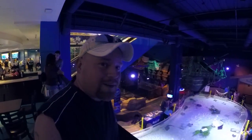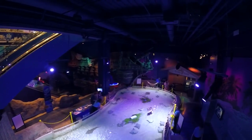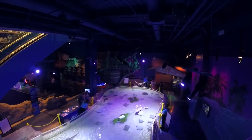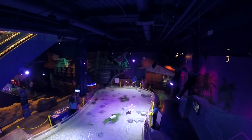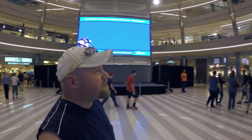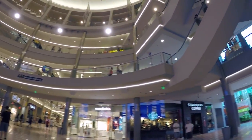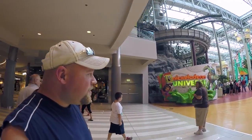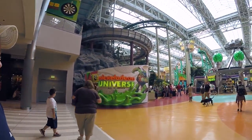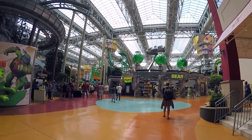It's $25 extra to go to the aquarium, but you can see the stingray from down here. Once you pay, you actually get to go down there and pet the stingray, which is kind of cool. Okay, this place is massive. You got a big screen TV. I'll pan up. You'll see all the floors. The Nickelodeon Universe in the Mall of America. They got roller coasters indoors and rides.